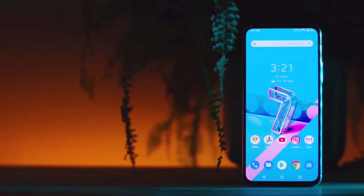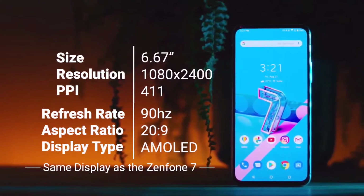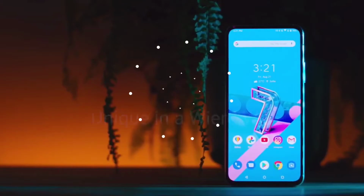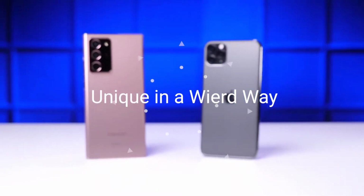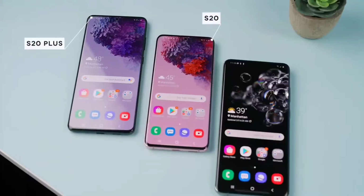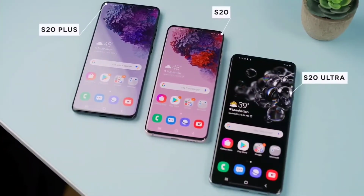Now let's move on to the Zenfone 7 Pro. It too has a 6.7-inch 90Hz AMOLED display with a 20:9 aspect ratio. Now this is a bit unique. Many of the phones that have better versions of themselves, like the iPhone 11 Pro Max and the Galaxy Note 20 Ultra 5G, tend to be bigger in size than their inferior counterpart.